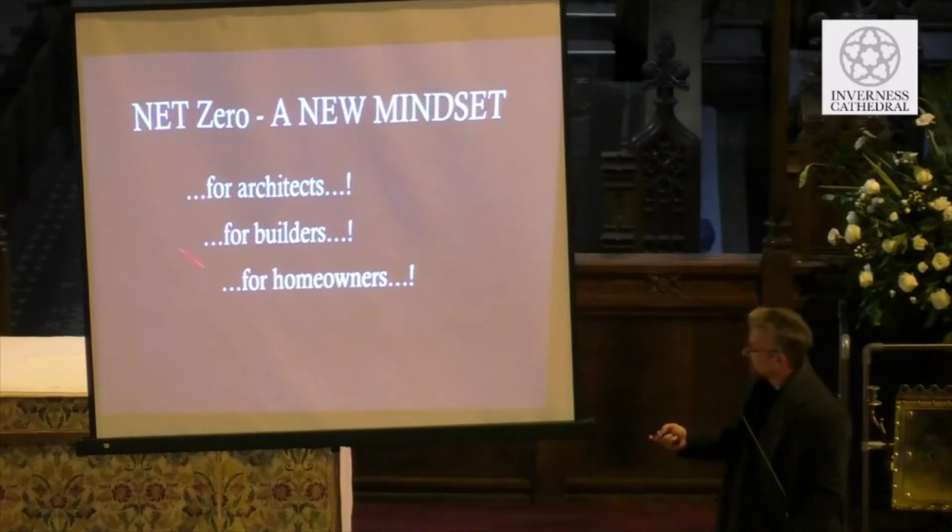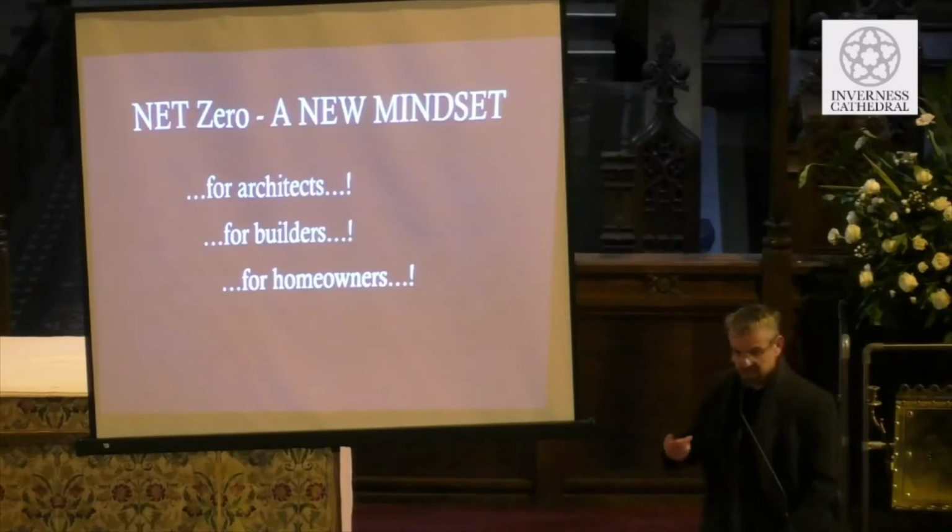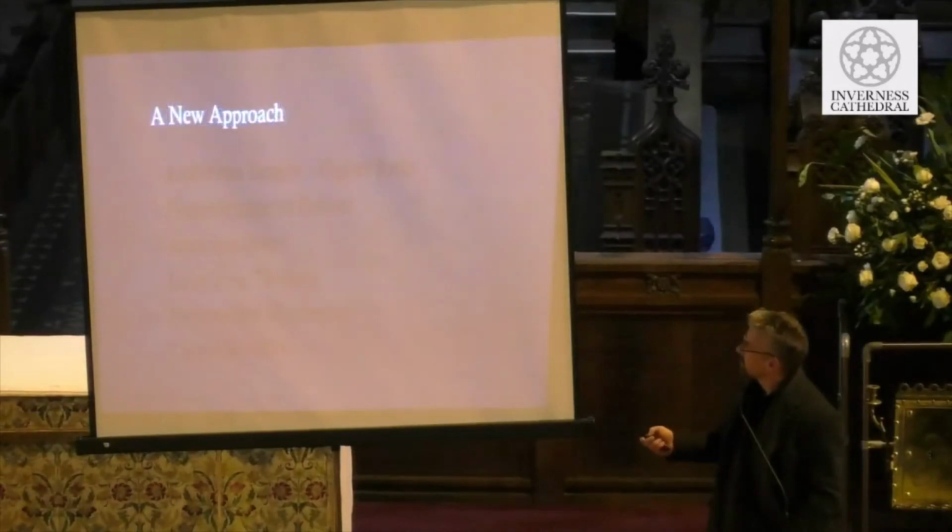And for homeowners, it's going to be a big change, because they're going to have to think very carefully about how they live in the building, how they operate the controls of the building, how they operate the windows, to make sure that it's all going to work effectively. And we'll go into that a little bit more.